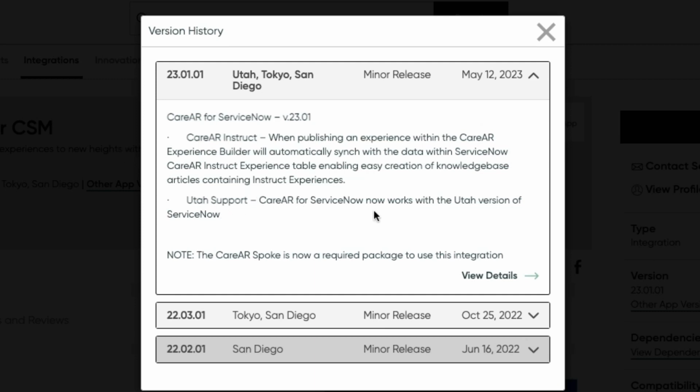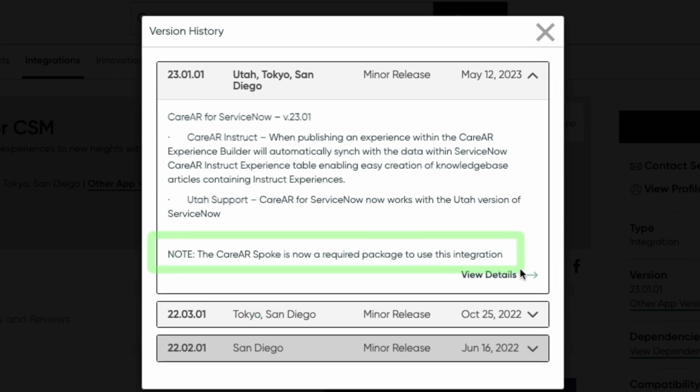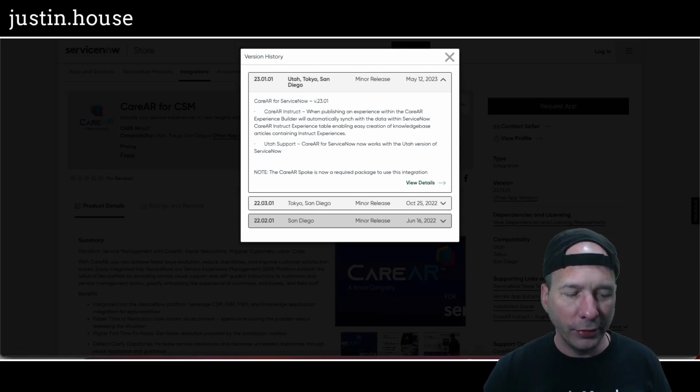CareAR for ServiceNow works with the Utah version, so got a compatibility update there. And there it is, what I suspected. The CareAR Spoke is now a required package to use this integration. All right, that's the one for CSM.